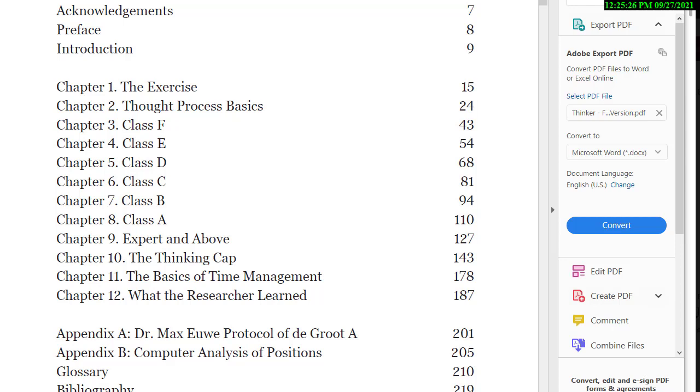Chapter 11, as you see, is the basics of time management. I talk about both micro time management and macro time management. Micro time management is involved with criticality assessment and also your clock management, meaning you're trying to spend more time on critical moves, less time on non-critical moves. You're trying to make moves at about the rate that you need for getting through the whole game. Macro time management is how you manage the whole game.